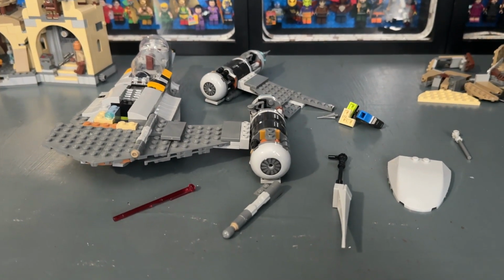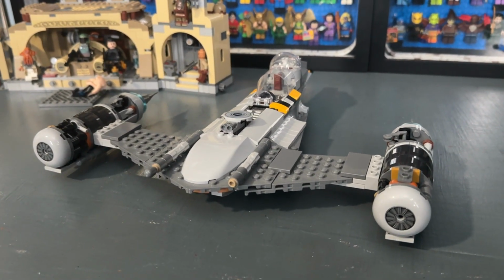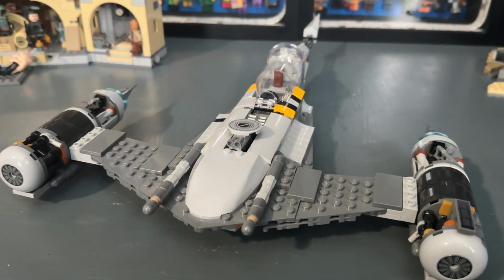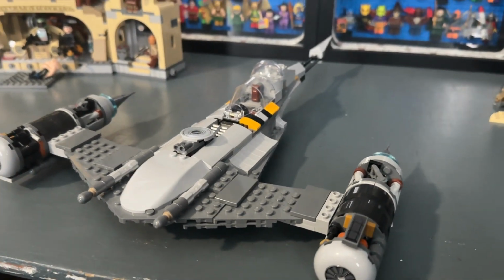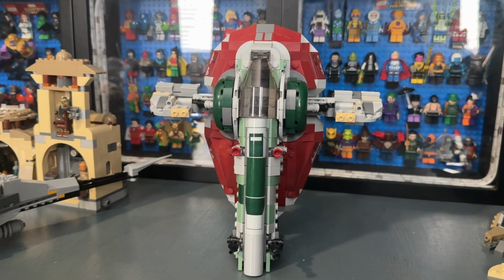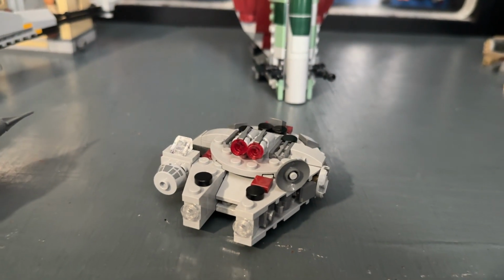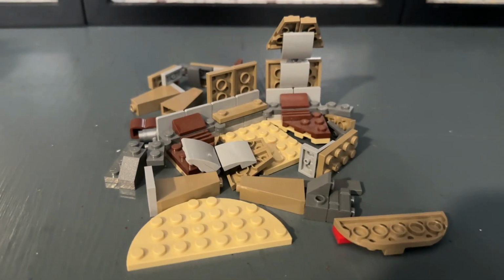But now we have Mando's N1 Starfighter. We're going to try and piece this guy back together. Even though I already have it, I thought I'd piece it back together anyway, and I might give it back to my brother because he's too lazy to put it back together. And then we have also finalized the Boba Fett Starship too. There were a few other missing pieces that I had to piece together on it too. And then we've also got the Millennium Falcon microfighter.